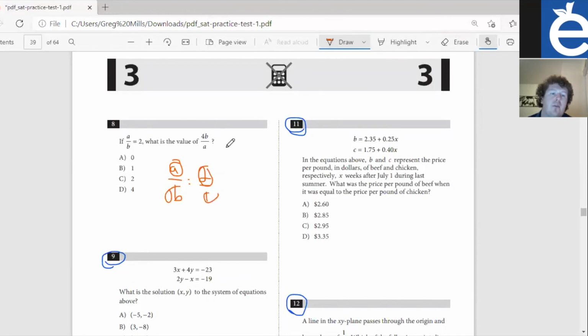So that would mean 4B would be 4 times 1 over A, which would be 2. So it should equal 2. That's going to work for whatever variables we plug in that make A over B equal 2, no matter what they are. So our answer is C, 2.